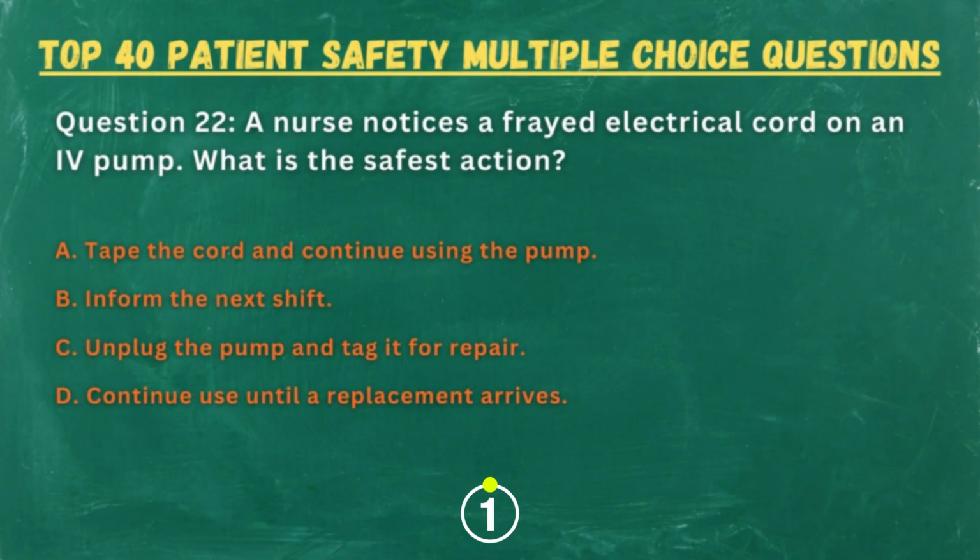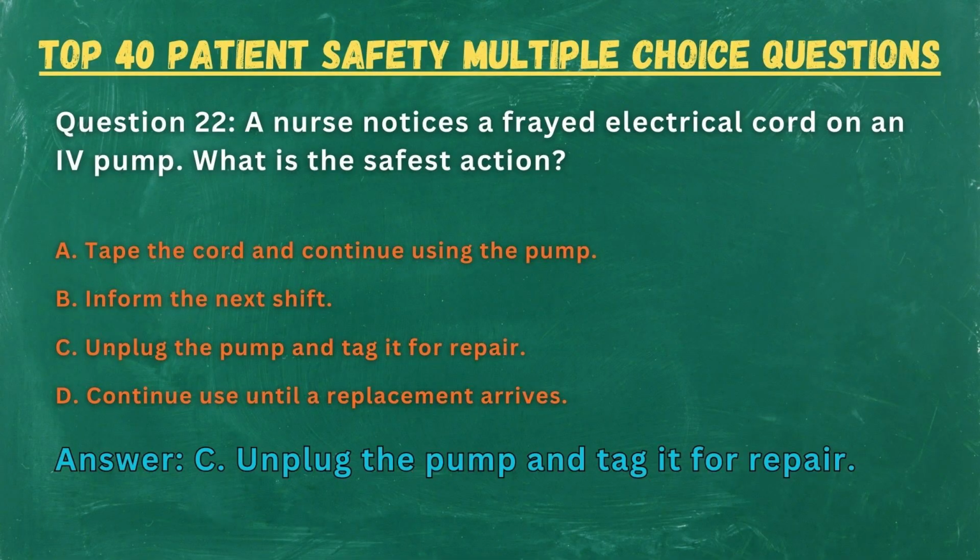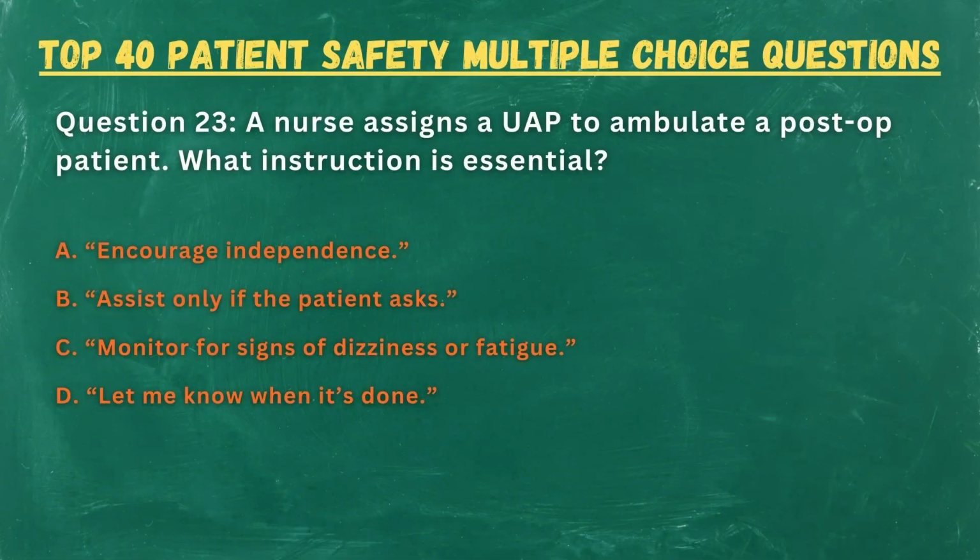Answer: C. Unplug the pump and tag it for repair. Question 23. A nurse assigns a UAP to ambulate a post-op patient. What instruction is essential? A. Encourage independence. B. Assist only if the patient asks. C. Monitor for signs of dizziness or fatigue. D. Let me know when it's done.